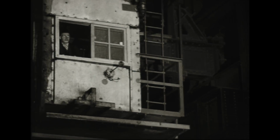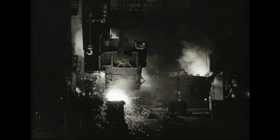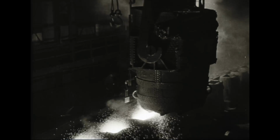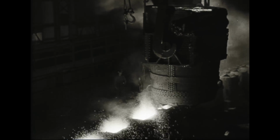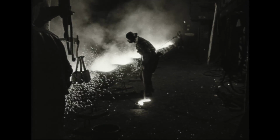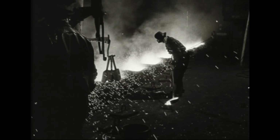This ladle weighs 100 tons, but the overhead crane handles it like a toy. Lifts it over to a line of ingot molds where it's tapped off. We call this teeming. Just to be on the safe side, another test is made to be sure that the alloys have been added in proper amounts.